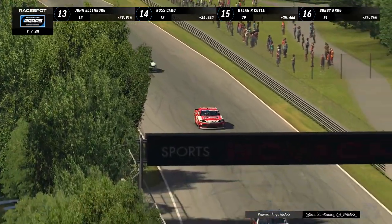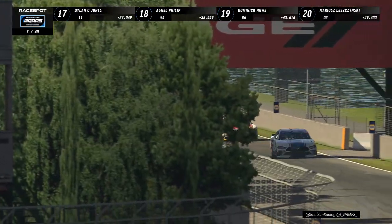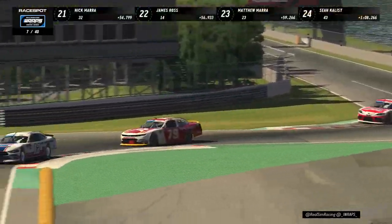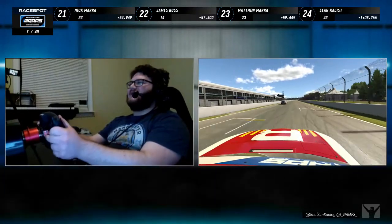But Dylan, you started this race in position number 26. You're up to P17. So how's it driving thus far? I'll tell you right after I get through this turn. And he's got Kato right. There you go. And then Ross is having a little bit of a move.